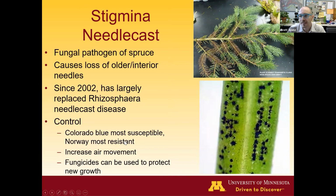Because it is a fungal pathogen, increasing air movement is considered really important, so make sure the spruce trees aren't crowding each other. A lot of times people will plant little spruce trees too close together, and they're fine for a long time, and then they start to grow into each other and cause stress problems. People also oftentimes have irrigation systems that will cover the branches of their spruce trees. That is an ideal situation for this fungal pathogen. You can use fungicides, but it's really only to protect the new growth.